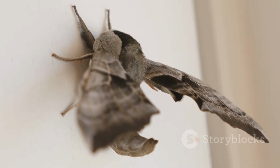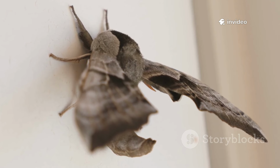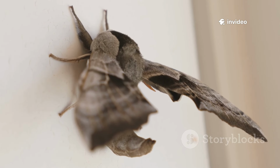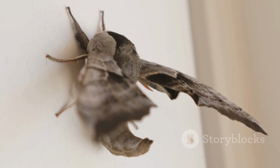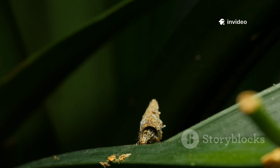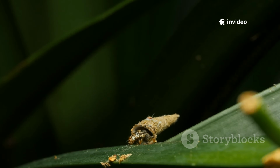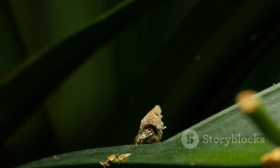The adult moth's life is fleeting, often lasting only a week or two. During this short time, its sole focus is on reproduction. It spends its nights searching for a mate, guided by pheromones and instinct, ensuring the next generation will soon begin its own journey. After mating, the female carefully lays her eggs on the underside of leaves, choosing locations that will provide her offspring with the best chance of survival. These tiny eggs are the start of a new cycle, soon to hatch into hungry caterpillars.